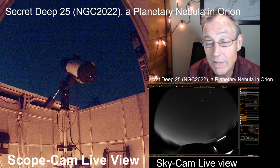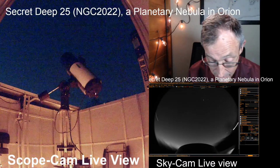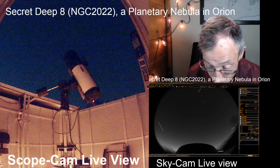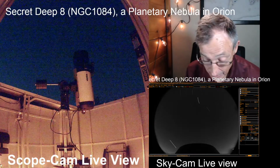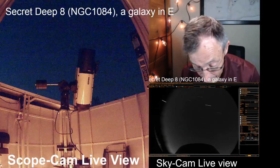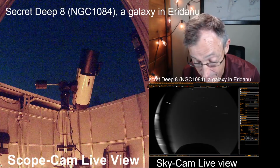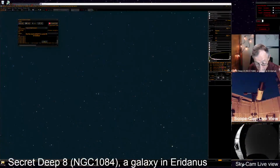And again, it's Secret Deep 8. Secret Deep 8, NGC 1084, a galaxy in Eridanus, is that what that's called? I'm sure I'll probably have to change the spelling on that later. This is Secret Deep 8.